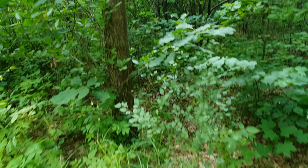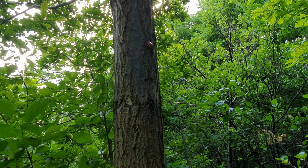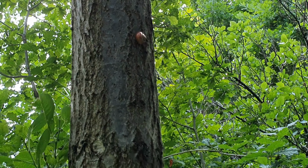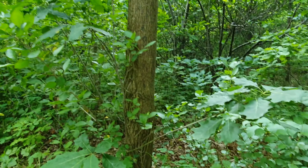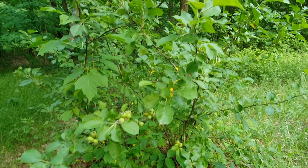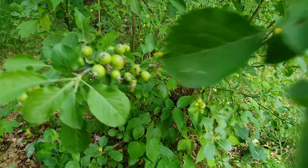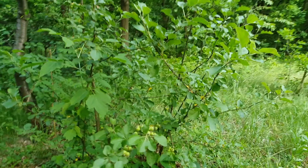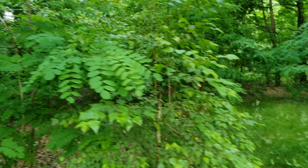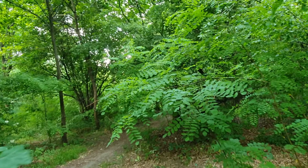You also notice that there's a lot of snails everywhere. There's one up on the tree there, but when it rains, literally the snails are everywhere, all over the forest floor. Right now they're on the plants as well. This is a crab apple plant here. So lots of little tiny apples on the plant there, and that's just random. So there's a lot larger ones growing up ahead as well, so keep on going and show what's around the forest.